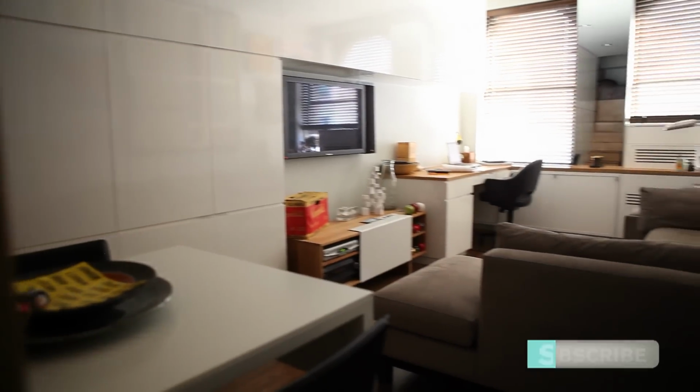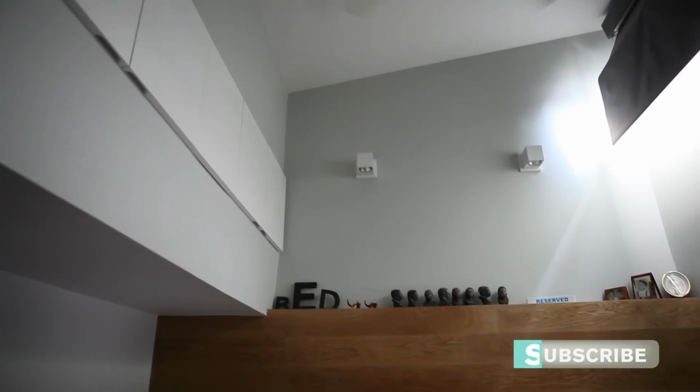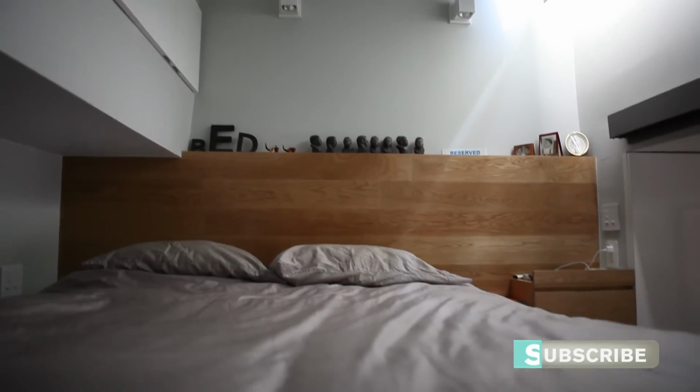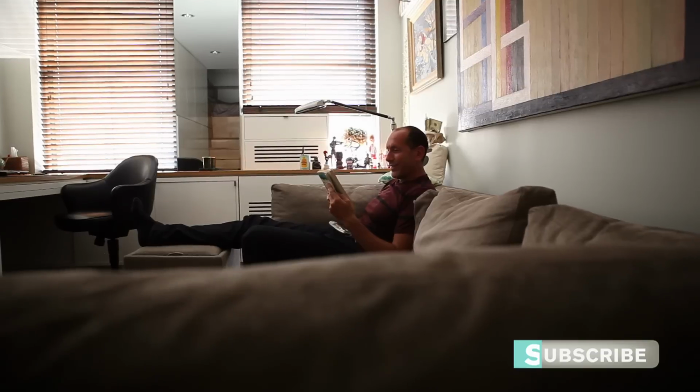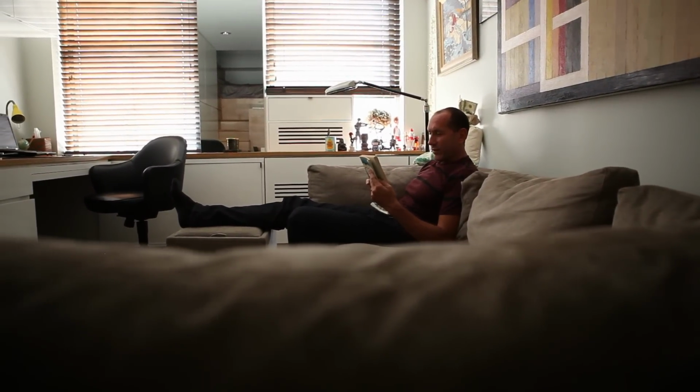People come into my apartment, they walk in and they're like, oh, cool space, or I really like your apartment, and I'm like, thanks. It's only 500 square feet. I mean, for a lot of people, that's like a rec room in a basement for their kids. And I'm definitely not wanting for anything.